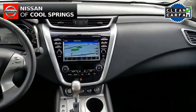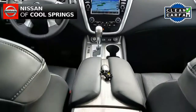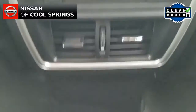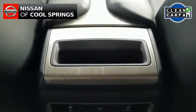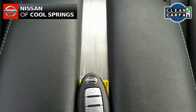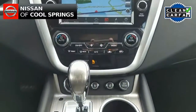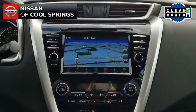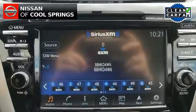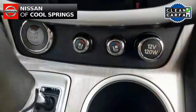Now, as we look up front, we see that this vehicle has a Bose premium audio system, but it also has other features such as SiriusXM radio, plus it has Bluetooth for use with your cell phone. Other features include steering wheel mounted audio controls, plus it has push button start and remote start, as well as heated steering wheel, and blind spot monitoring. It also has GPS navigation and backup camera featuring the around view system.